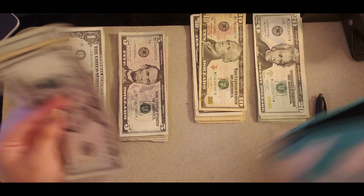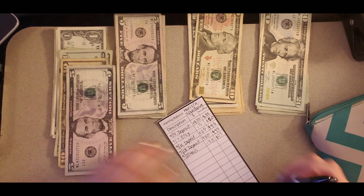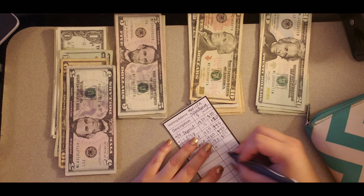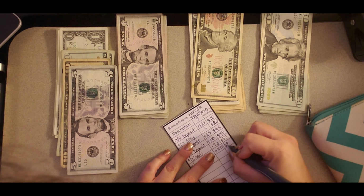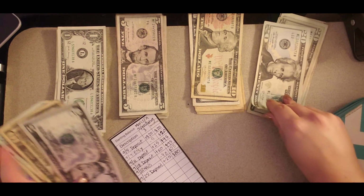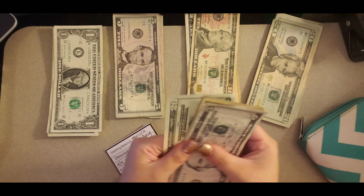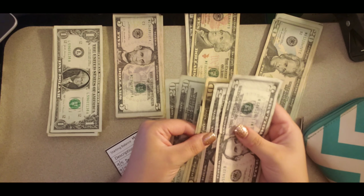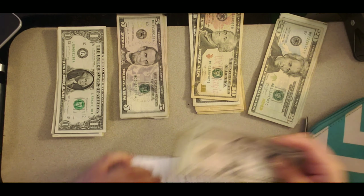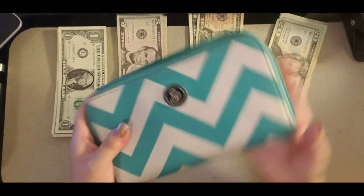And then this is my spending. I did get my nails done this weekend, so I have 55 left. And I am getting 25. So 20 and 5. 20, 40, 60, 70, 80. Is that focused? I hope so. Alright. Done with the Savvy Cents wallet.